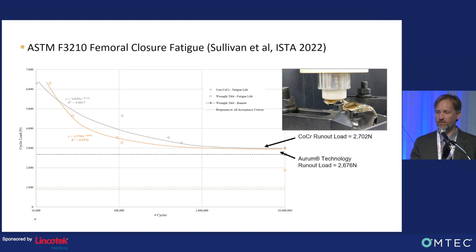We actually ran this protocol prior to the ASTM release of this testing, just to prove this equivalency of the two technologies. So with the fatigue life curves, you can see we did get to an equivalent run out load with Orem technology, and we did also have to run this testing to pass through the FDA.